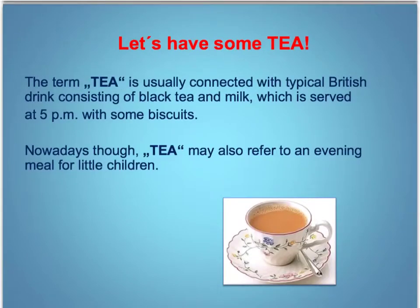Let's have some tea. The term tea is usually connected with a typical British drink consisting of black tea and milk, which is served at 5 p.m. with some biscuits. Nowadays, though, tea may also refer to an evening meal for little children.